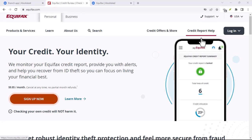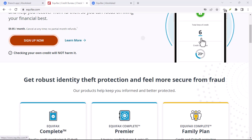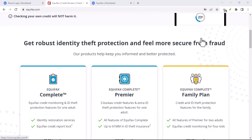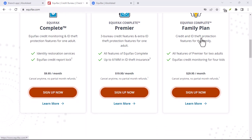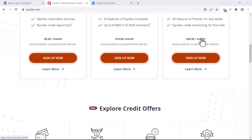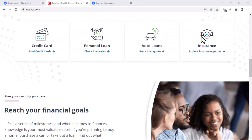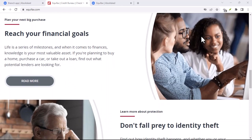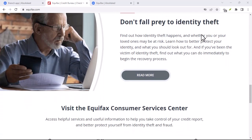Have you ever looked at your Credit Karma score and felt like it was a complete misrepresentation of your financial health? Maybe you've noticed a negative item on your Equifax report that you know is inaccurate. Well, you're not alone. Many people find themselves in this situation, and today, we're going to show you how to dispute Equifax on Credit Karma and potentially improve your credit score.